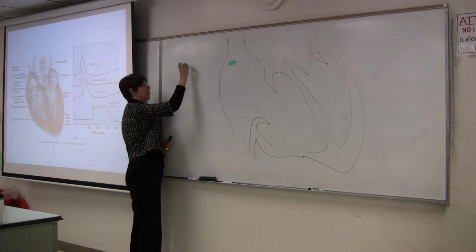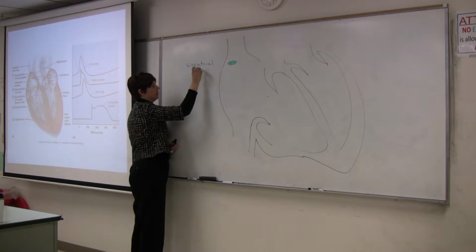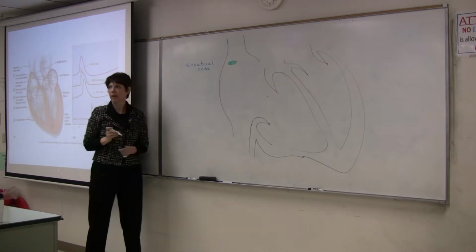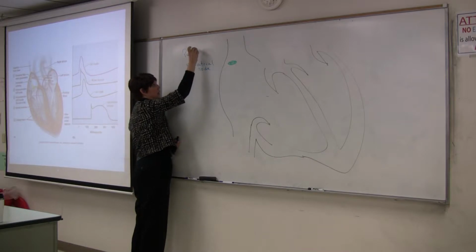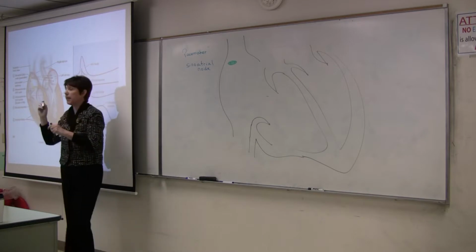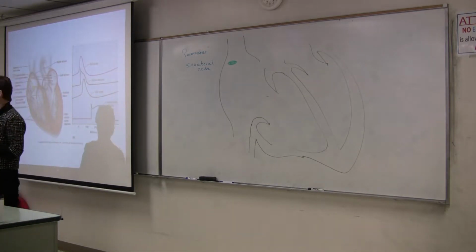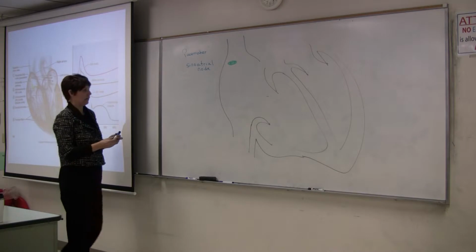So this is identified as the sinoatrial node. It's known as the pacemaker of the heart, and that's because it depolarizes usually the most rapidly. So it sets the pace of the heart rate for the rest of the autorhythmic structures leading down from that.